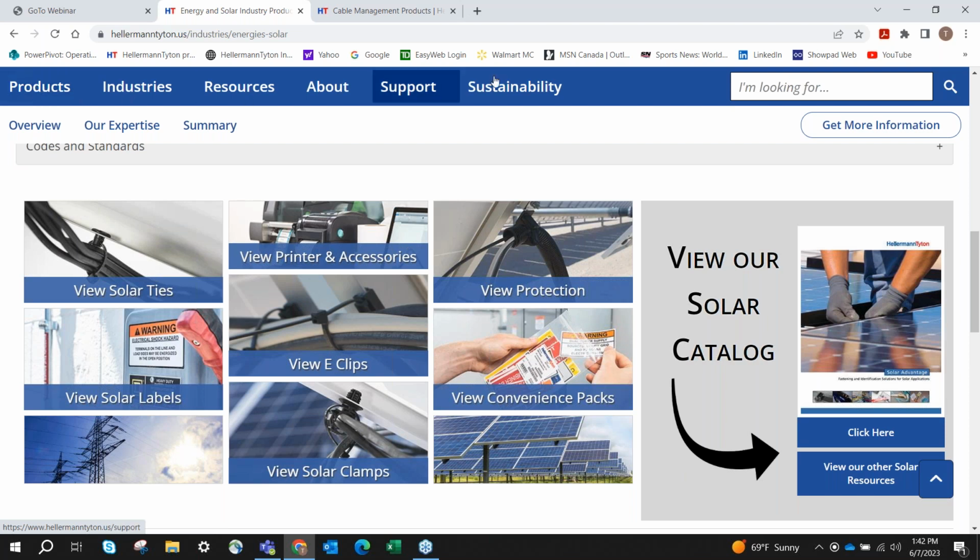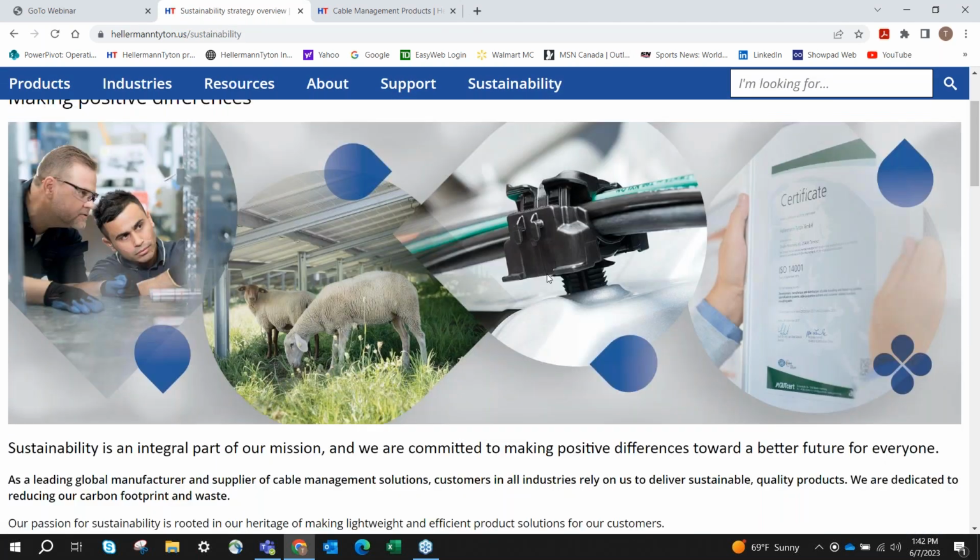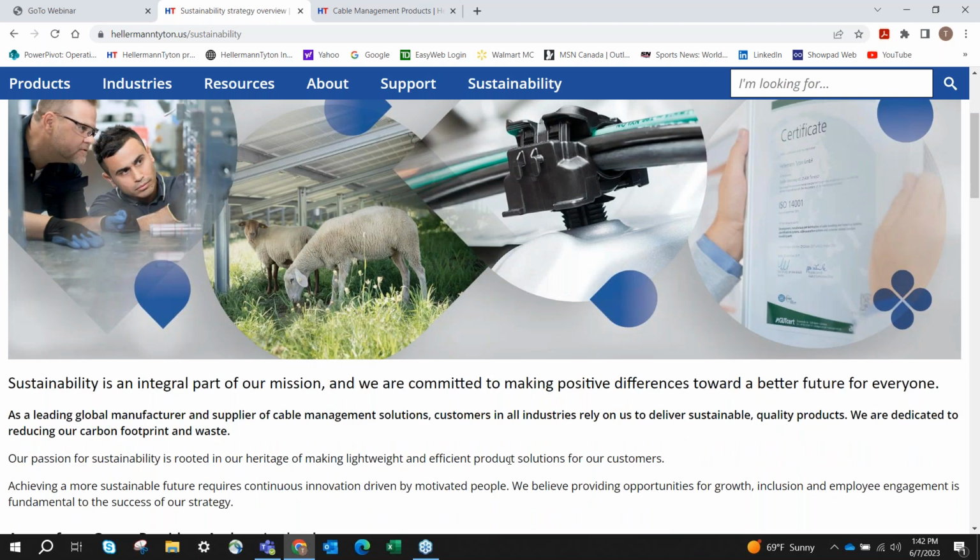We've got a recent push, if you will, on what we're calling sustainability. This is something that we are working closely on with our product engineers across the world. There are almost 40 different HellermannTytons around the globe. We are now getting into what we're calling a more sustainable product line, using sustainable products, sometimes recycled products, certainly not at the risk of quality, but using as best we can the opportunities we have to incorporate sustainable materials.